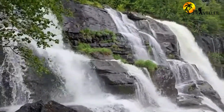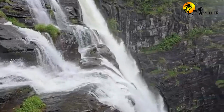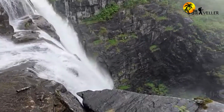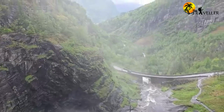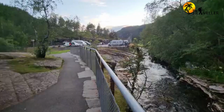I'm Amaya, and today I'm thrilled to take you on a journey to one of Norway's most spectacular natural wonders, Skjervsfossen Waterfall. I've done plenty of research, talked to locals and travelers, and I'm excited to guide you through everything you need to know about this stunning place as if I were your personal tourist guide.